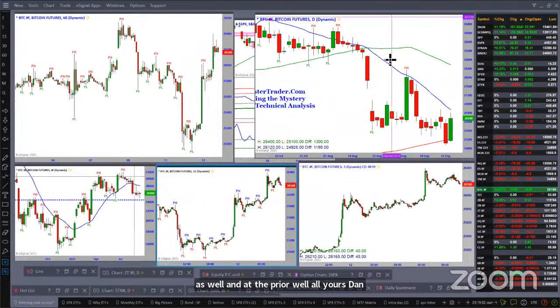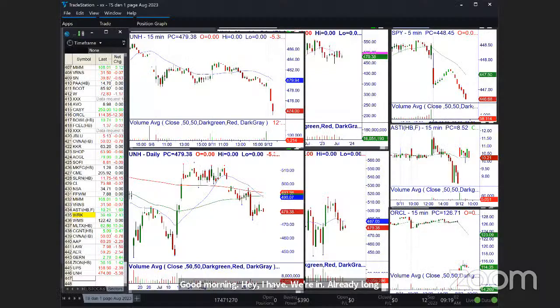Good morning. Yeah, we're in COIN already, long stock. But I'll keep an eye on it for a put spread. We're in a partial lot of BLOCK. So that's on my list to add.